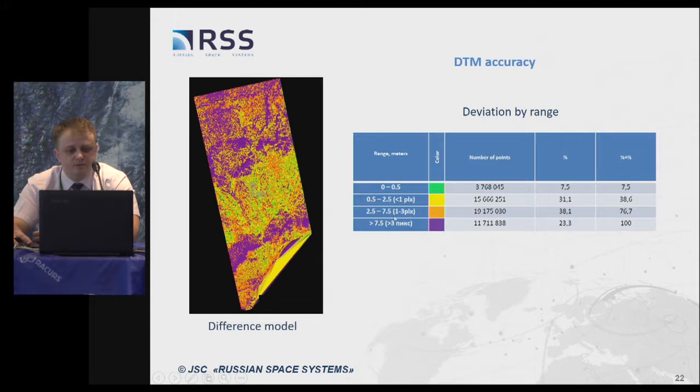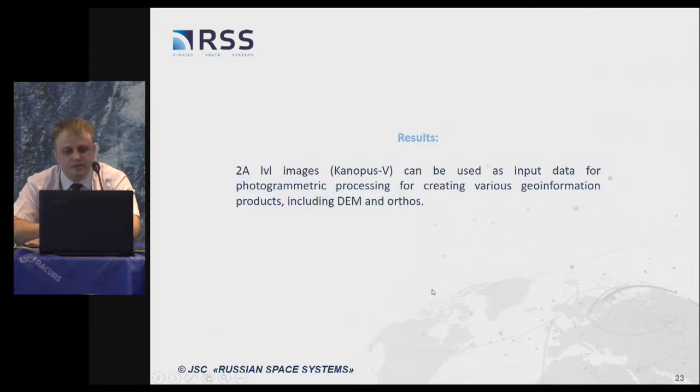And up to 3 pixel error, 76% of points fall in that range. So we can see larger deviations marked in purple. They happen to be in the mountains, on the hills. With manual intervention, I think the result can be much improved. So this 2A level product with RPC coefficients that now come as a standard can be used for photogrammetric processing to create various geoinformation products. And they will be of good quality with good geometric parameters and properties.